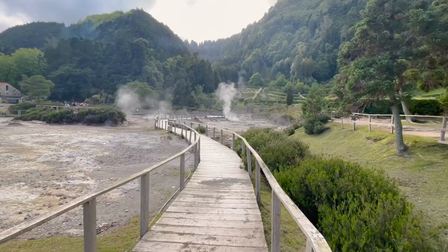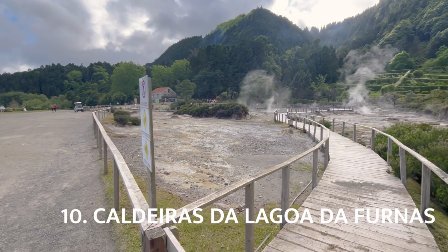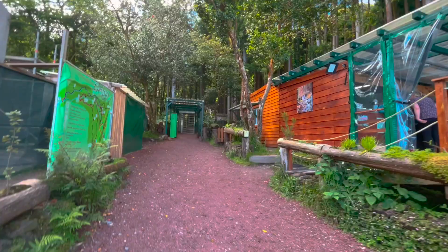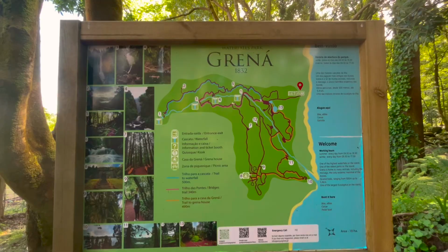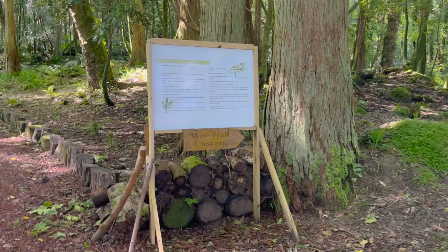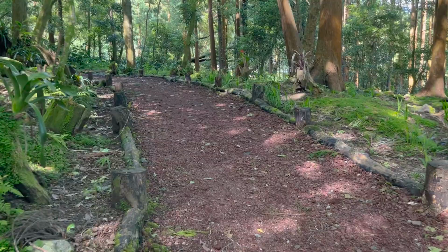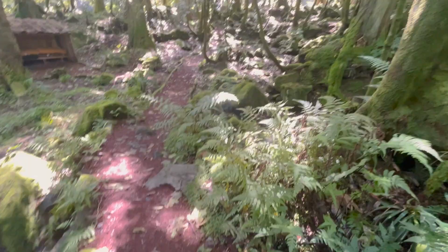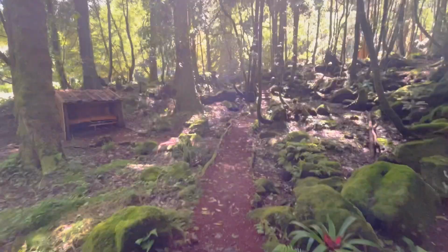After a short drive around the lake, you will find another caldeira called Caldeiras da Lagoa das Furnas. Nearby, for $7, you can get inside the Gruta do Inferno park and waterfall for another beautiful hike. The park is open from 9:30 to 5:30, and you can pay your entrance at a machine right at the entrance that also accepts credit cards.